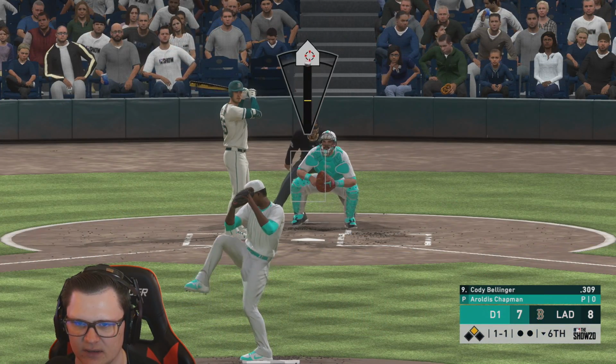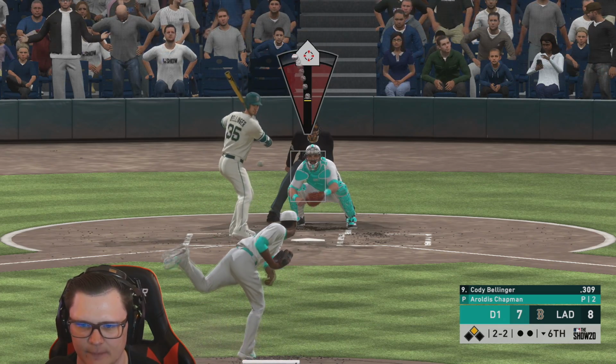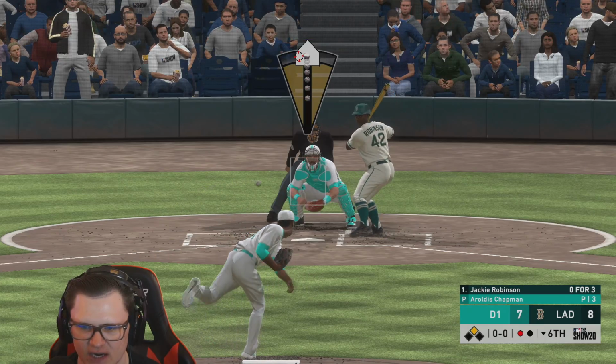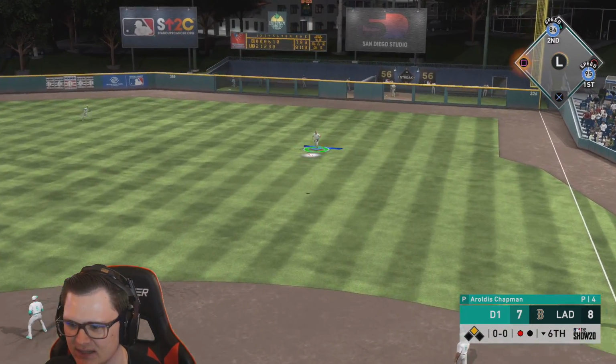We got to go to Chapman. And even though he's leaving the lefty, all right, we're getting a matchup here. Ah, that's bad. Thank God he sucks lefty-lefty. Good news, boys. First pitch to Jackie, sinker down the middle. Gets the job done. Maybe he just doesn't like lefty pitchers.